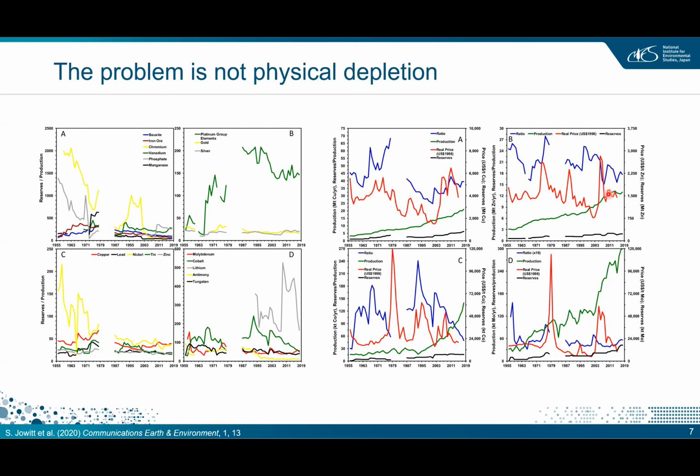So after seeing these pictures of increasing demand, one might wonder if we will physically run out and be unable to supply them, right? But a closer look at the data reveals that the question regarding future availability is not whether there will be enough, but rather about a complex list of environmental, social, and governance factors.